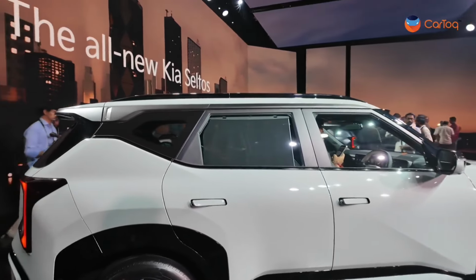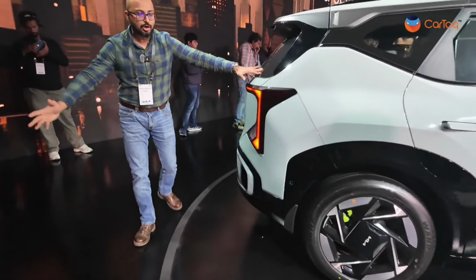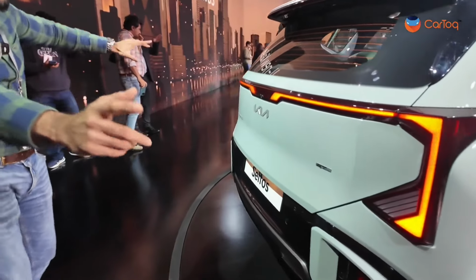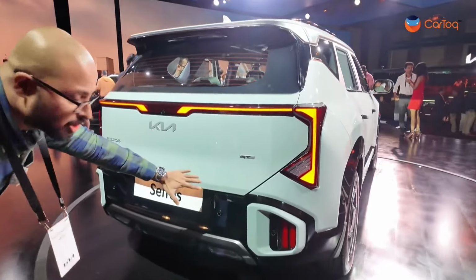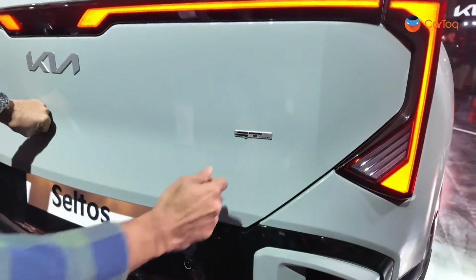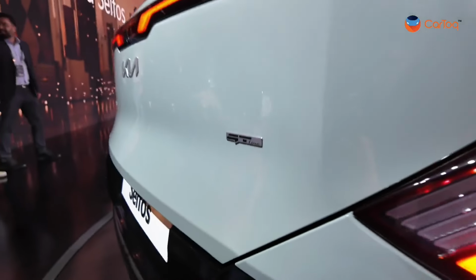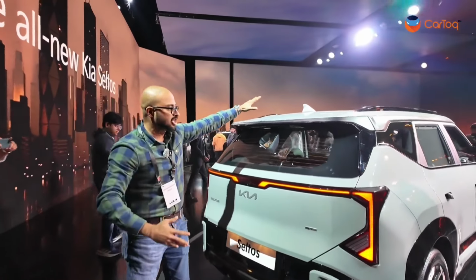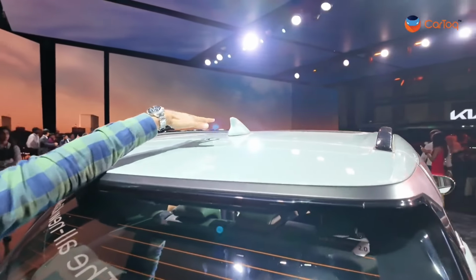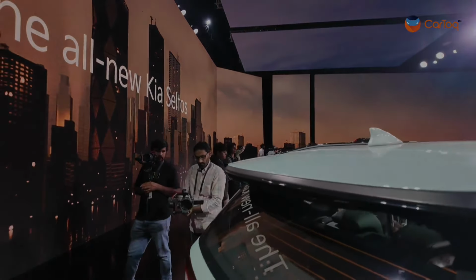The wheels have been pushed to the extremities, and going towards the rear of the car, what you'll notice is a completely revamped rear. You get these split tail lamps. What you also get is a new bumper, and this is the absolute top end trim. That's why you get the GT Line badging, and the rest of it again is completely new. On top of the car, you get a spoiler and a shark fin antenna. So this, ladies and gentlemen, is the overall design of the all-new Seltos for you.